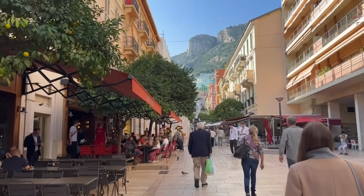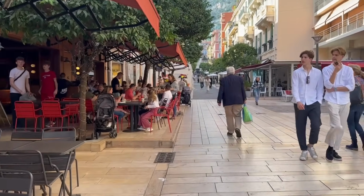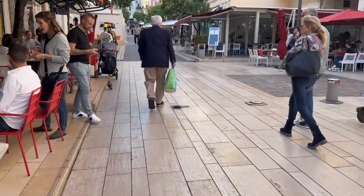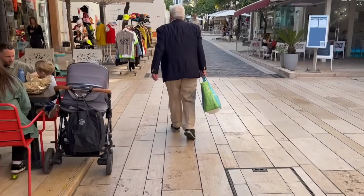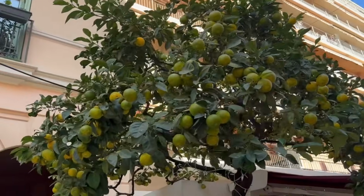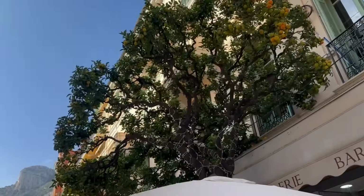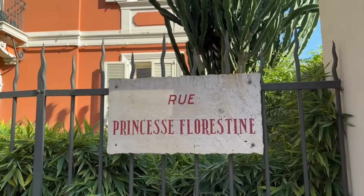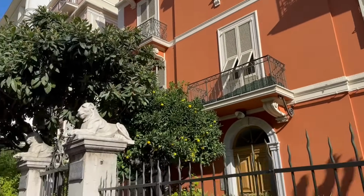We're now on Rue Princesse Caroline, which is a nice place to come for lunch. They have lots of spots where you can sit outside along here. We're just going to head up here and then turn right onto Rue Princesse Florentine, and that's where the shop is situated. I think these are clementine trees up here, or maybe oranges. How lovely. Okay, here we are, Princess Florestine. Let's go and take a look.